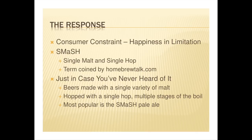You can use them anywhere that you want, here, there, everywhere. Stuff them up your nose, put them in the hop back, put them in the counterflow chiller, I don't know. And obviously, because of this, the most popular thing out there is the Smash Pale Ale.